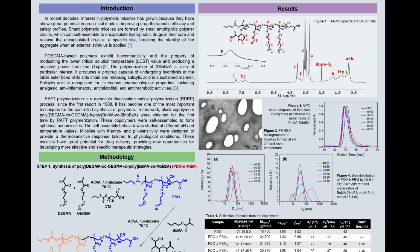The copolymers were also analyzed by gel permeation chromatography to determine the molecular weight and size distribution. Figure 2 shows the chromatograms obtained for a series of copolymers. A well-defined unimodal distribution is observed for the hydrophilic PDO block. After the extension with the hydrophobic block, in which variations were made in the molar ratio between BUMA and 2-MO-BZA, a shift to a shorter elution time was observed while maintaining the unimodal distribution. This indicates the obtaining of higher molecular weights with good distribution, which verifies the successful chain extension.